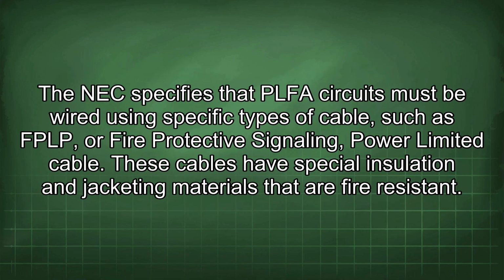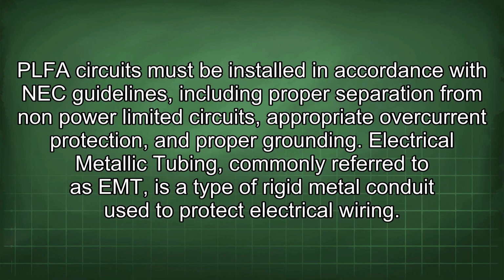The NEC specifies that PLFA circuits must be wired using specific types of cable, such as FPLP or fire protective signaling power-limited cable. These cables have special insulation and jacketing materials that are fire-resistant. PLFA circuits must be installed in accordance with NEC guidelines, including proper separation from non-power-limited circuits, appropriate overcurrent protection, and proper grounding.